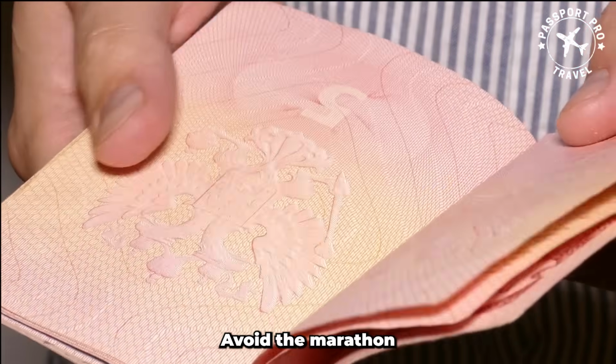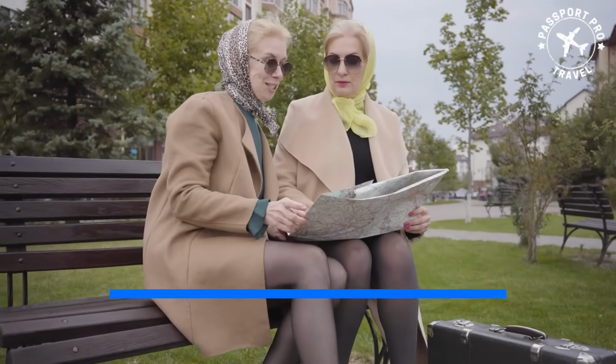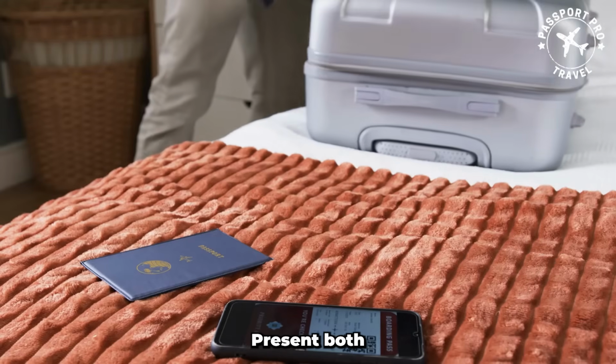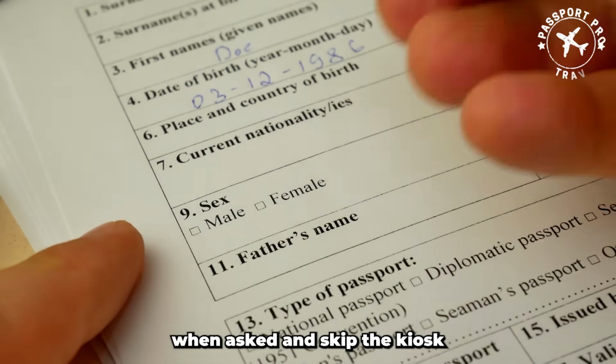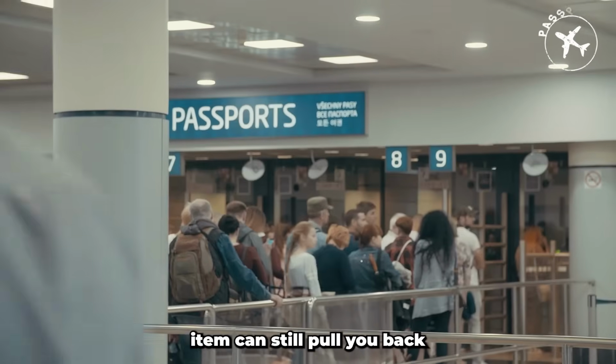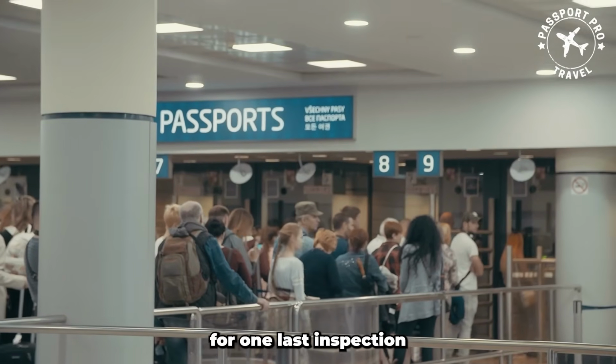Avoid the marathon. Download a PDF pass and print it before leaving home. Tuck it with your passport. Present both when asked, and skip the kiosk sprint entirely. Almost done. But the smallest pocket item can still pull you back for one last inspection.